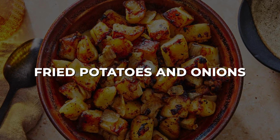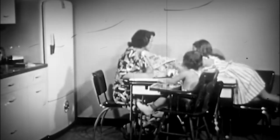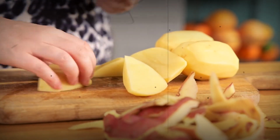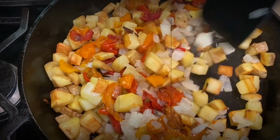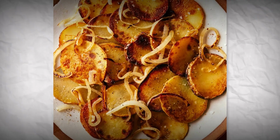Fried potatoes and onions. Few breakfasts during the Great Depression were as straightforward and as satisfying as a skillet of fried potatoes and onions. When fresh vegetables were scarce and money tighter than a drum, potatoes were a reliable, filling staple that could be stretched across many mouths. Add onions, which were cheap and lasted well in root cellars, and you had a simple dish that transformed humble ingredients into golden, crispy comfort.